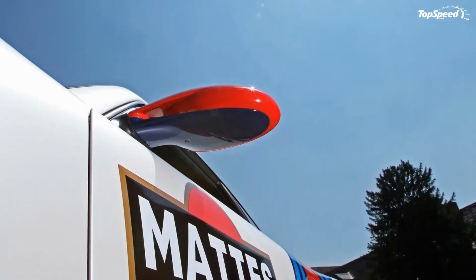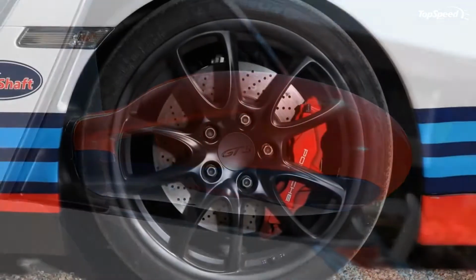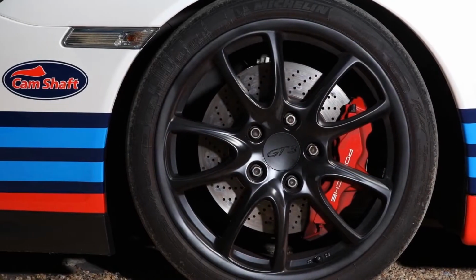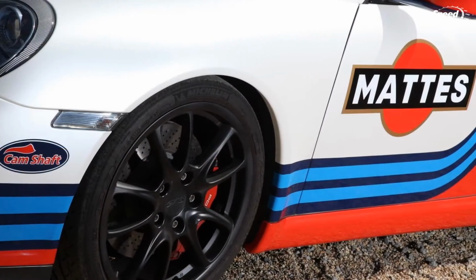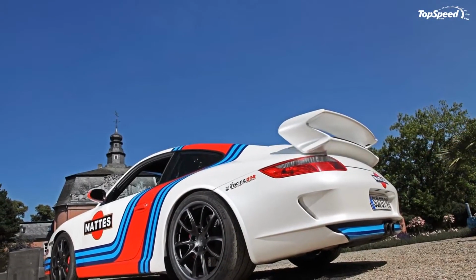It still falls short of the current 475 horsepower output of the current 991 GT3, but it's still a nice bump in our opinion. Click past the jump to read about the Porsche 997 GT3.